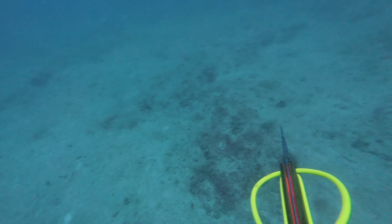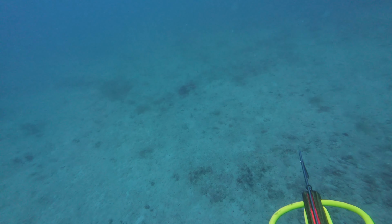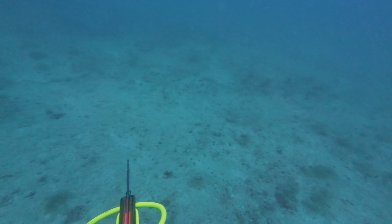Trigger fish right there. I'm kind of just following him. Maybe he'll lead me somewhere, a bigger area where there are more mangroves. Maybe he'll find me some more holes. I don't know.